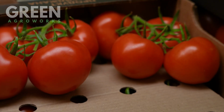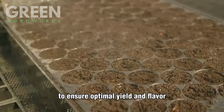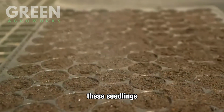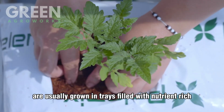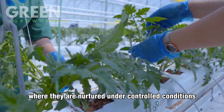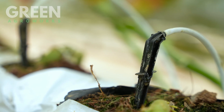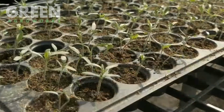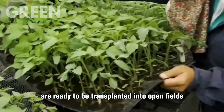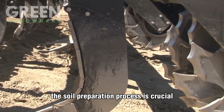Farmers carefully select high-quality seeds or seedlings from specialized nurseries to ensure optimal yield and flavor. These seedlings are usually grown in trays filled with nutrient-rich substrates inside greenhouses, where they are nurtured under controlled conditions. After reaching a height of 8 to 12 inches, 20-30 mm, the young plants are ready to be transplanted into open fields. The soil preparation process is crucial.